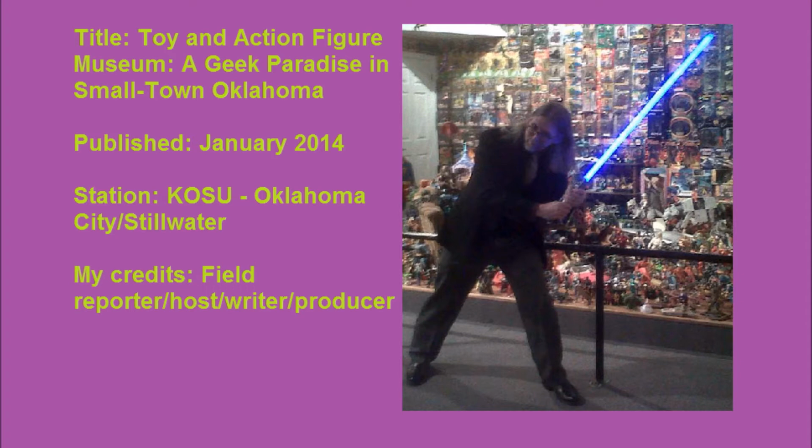The first thing that catches your eye after passing through the lobby and gift shop area is what curator Kevin Stark calls the centerpiece of the museum, the bedroom diorama. This depicts an adult collector's bedroom, only all the toys have come to life and they've done something with the collector. We're not sure what.